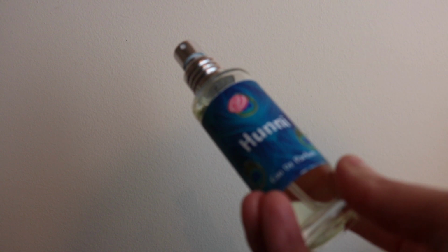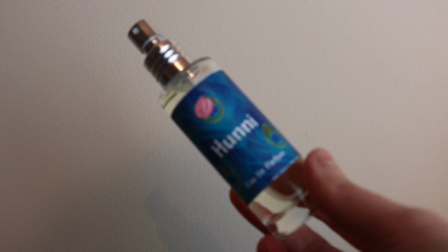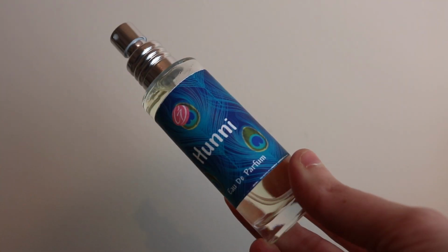That's a nice one. It's like a toasty marshmallow fragrance. We've got Honey. It's a beautiful honey fragrance, as you can imagine.